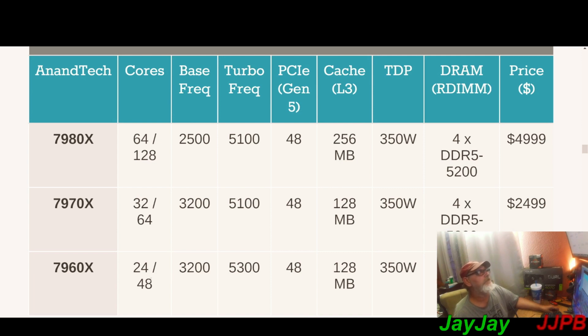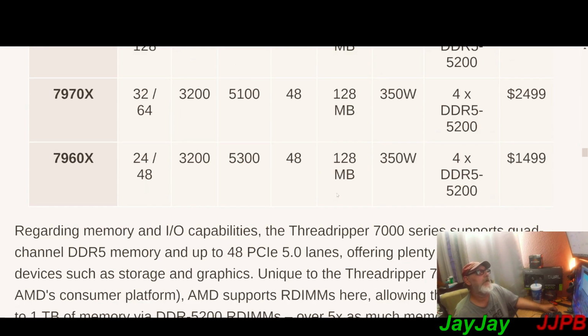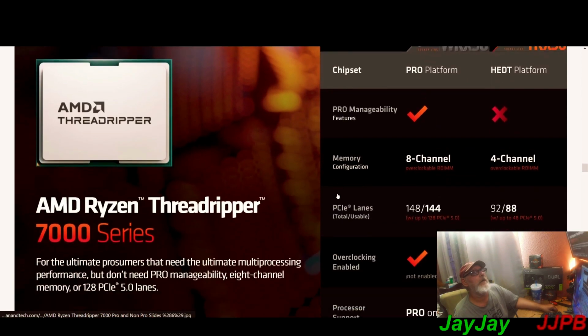And they got the 7960X, 24 core, 48 threads. Same base frequency, 3200. But the turbo frequency on this one's 5300. It's got 128 megabytes of L3 cache, 350 watt TDP, same amount of DRAM, but it's only $1,500. So for $1,000 less, the 7960 looks like it's got a couple more 100 megahertz boost. That might be viable when it comes to gameplay. So it might be something to think about if y'all are thinking about getting into Threadripper.